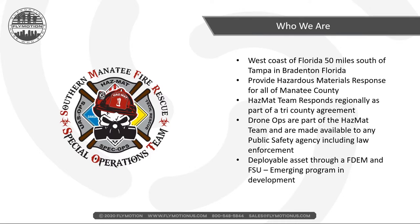What we've decided to do in our presentation, now this is going to gear a little heavily on the hazmat side, just because that's what we mostly use our UAS for, although we do a lot of different things, which you'll see in the slides, but we're kind of heavier on the hazmat side. We're not going to dive into too much policy and procedures and things like that. I think that's a whole other animal to tackle.